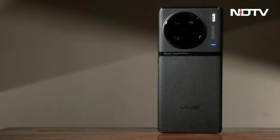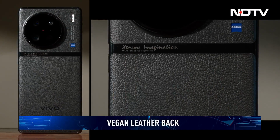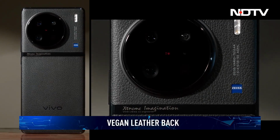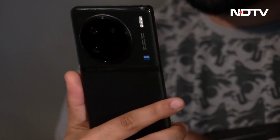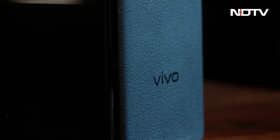Vivo has chosen to go with the vegan leather back in place of the glass or ceramic finish that we see on most flagships today. Not only does it look good, it offers great grip. It also keeps away smudges and those micro scratches that we all hate.